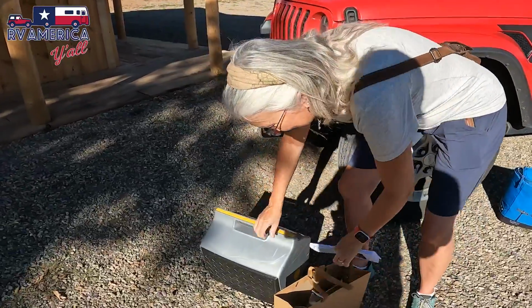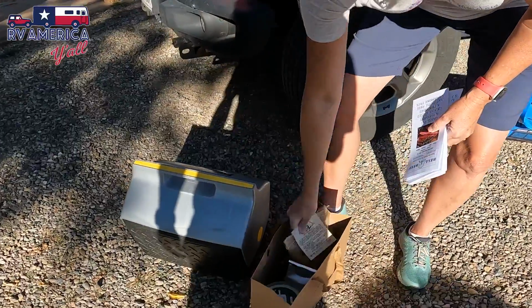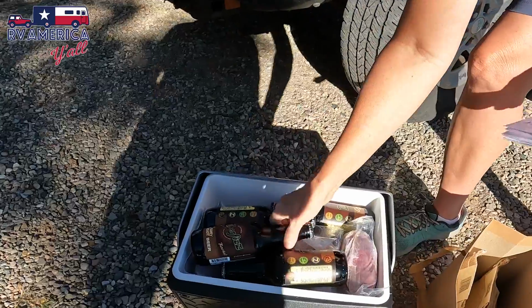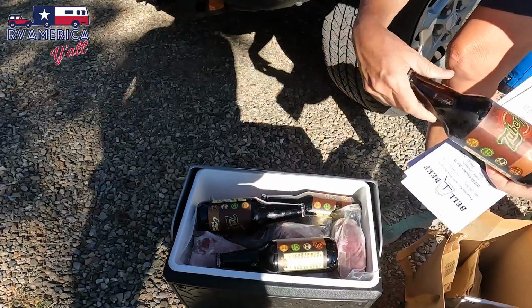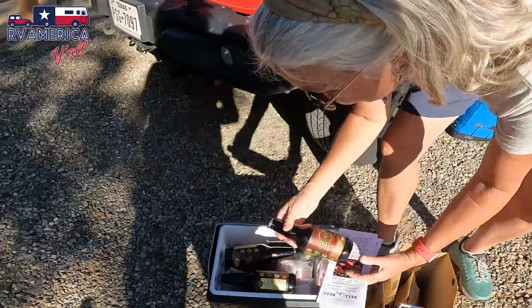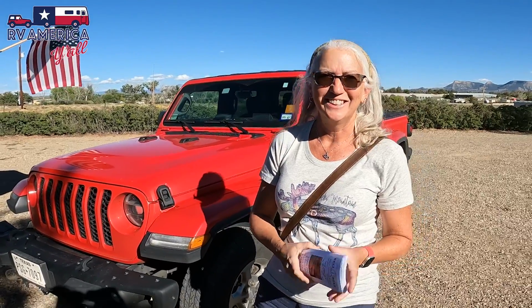Yep, here's our haul. We got a bag full of beans and coffee and everything, and then Tom piled this thing full. Look at all this. We got root beer also. Yeah. But all of that is full of meat. So fantastic stop. Great people, and we're excited for them to launch this section of their business.